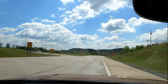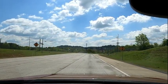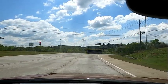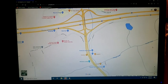Now, as you can see, I am pulling out from where I was just stopped a moment ago. This is pretty much how it's going to look, whatever way you come in. You're going to bottleneck into this little spot here, which is the entrance to 66 South. Now, I will be stopping some of the video. I'm not going to bore you with all the video that's from here to there.